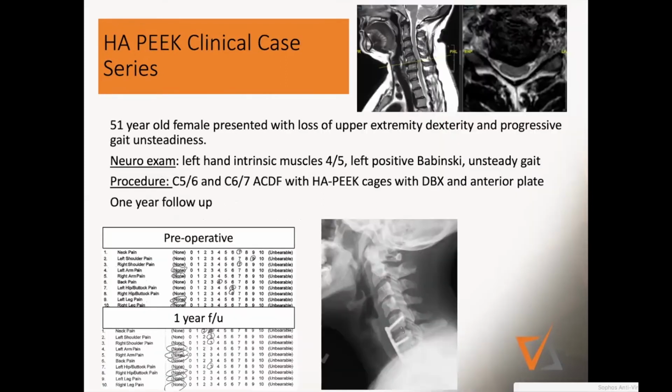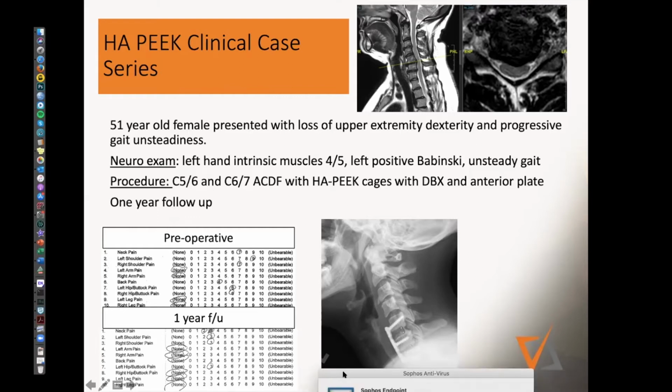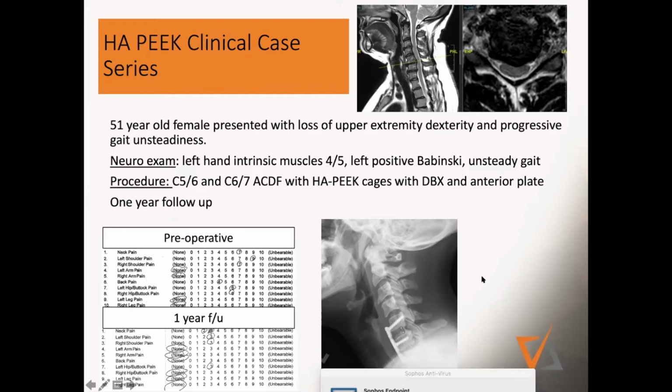And then I have a second case, similar story, really. Also a female, 51-year-old female. Again, as you can see up there, T2 signal changes, severe stenosis, intrinsic hand muscle weakness, left Babinski, unsteady gait. And in her, we did a C5, C6, C6, C7 HAP DBX anterior plate. And this is a 1-year follow-up, so a little bit more like expected. But again, I'm really intrigued by, we've now used this system for 2.5 years. And before that, we used solid allograft combined with cellular allograft. And so far, we're collecting the data and hope to contribute to the database, to the registry. But it's going to be interesting to compare these cases and see what the outcome is going to be.